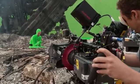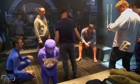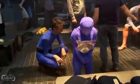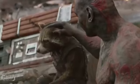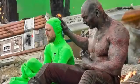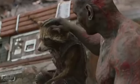For Rocket, the on-set approach of using a small-statured actor was employed. Eventually, Sean Gunn, the director's brother, took on that job. He would walk the scene with a picture of Rocket on his bodysuit to help with eye lines. For instance, in this scene, Dave Bautista wore layers of intricate makeup to play Drax, while Sean wore a green suit to be Rocket, who was then digitally rendered. Post-production, it was Bradley Cooper who gave Rocket his famous voice.